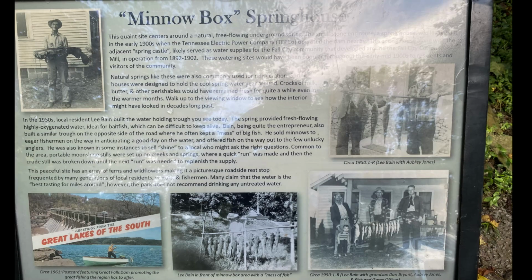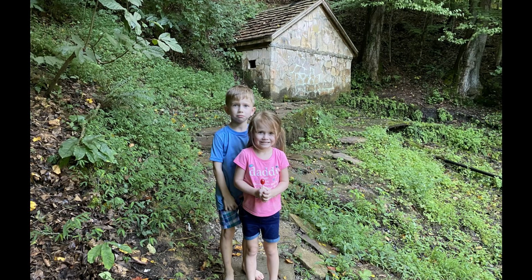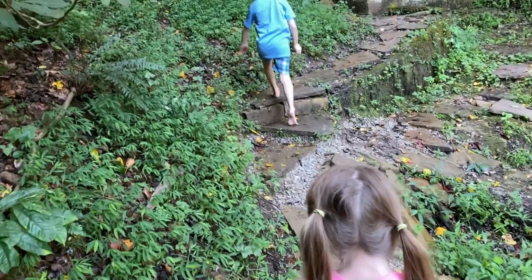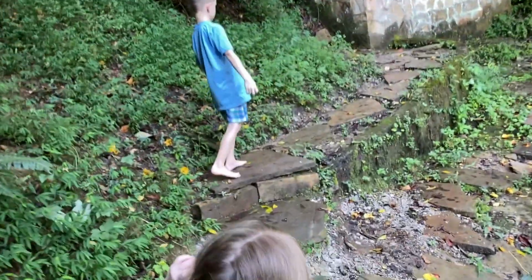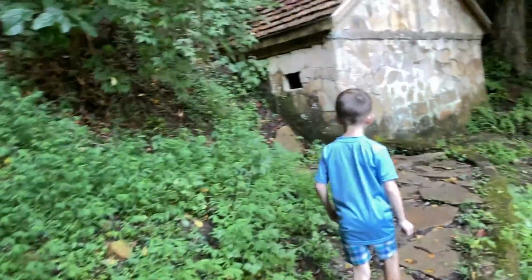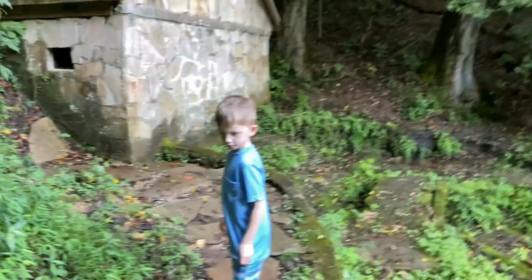No entry. And we're just looking, okay? Come on. Come on. All right, let Daddy check first. You guys come up here. Come on, sis.